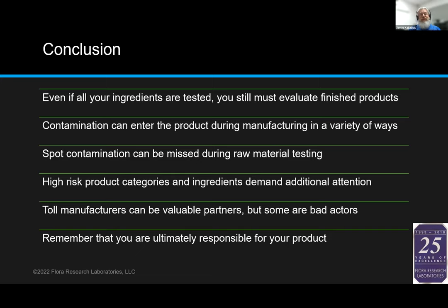Toll manufacturers can be valuable partners in your efforts, but there can be some bad actors out there. And believe me, I've seen some really bad actors. I was involved in some cases that involved multiple consumer deaths. And so you need to really vet, and you need to really pay attention to what's going on. And remember, you're ultimately responsible for your product. If you tell the FDA, well, I didn't know, I didn't understand, their position is going to be, then you should have gotten somebody who does, or you shouldn't be in the business if you don't understand.